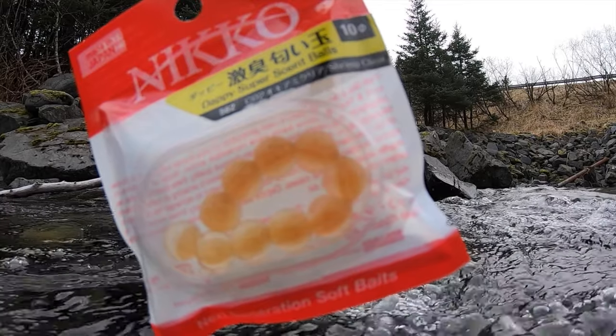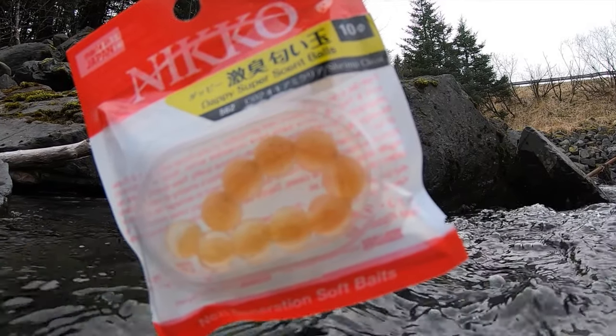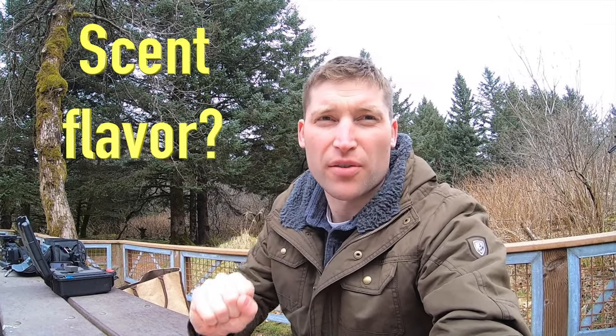So Nikko Baits is a soft plastics company out of Japan, and they make a fantastic product so far from what I've seen. The Dappy Super Scent Balls, which are really cool for trout fishing and salmon, are kind of designed like a hard-boiled egg. You have two layers, the egg white and then the inner core of the yolk. That's how the scent is arranged. Once a fish bites into the ball and reaches the core, they get an extra burst of scent flavor, so it encourages them to commit to your baits.